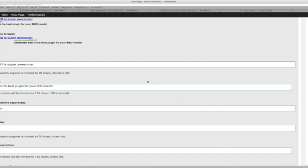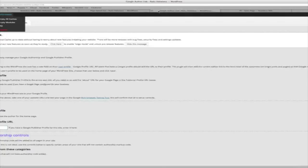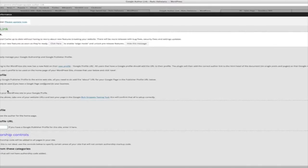Cool. Okay. So is that everything, Radu, inside of that? Actually, Seamless SEO also makes it super easy for you to set up your Google authorship, so that if you want your image next to your search results, that's also possible through Seamless SEO, and all you need is your Google Plus profile URL.